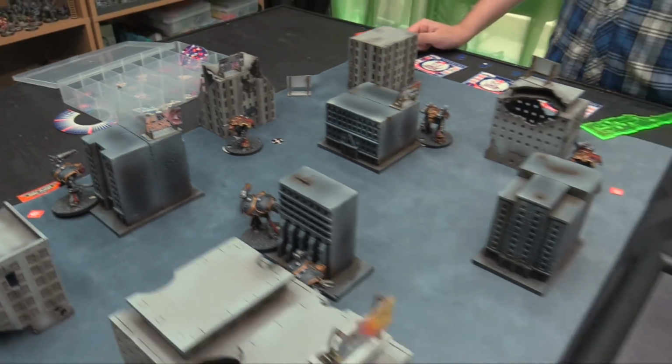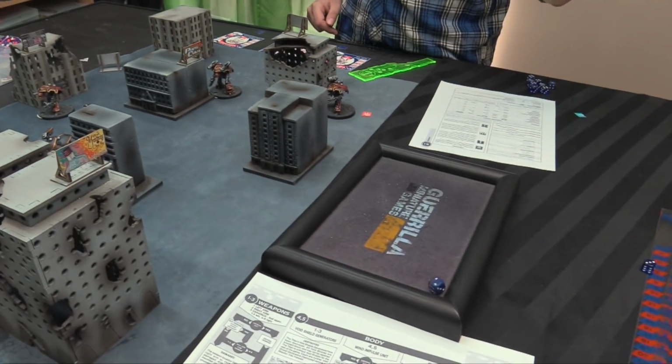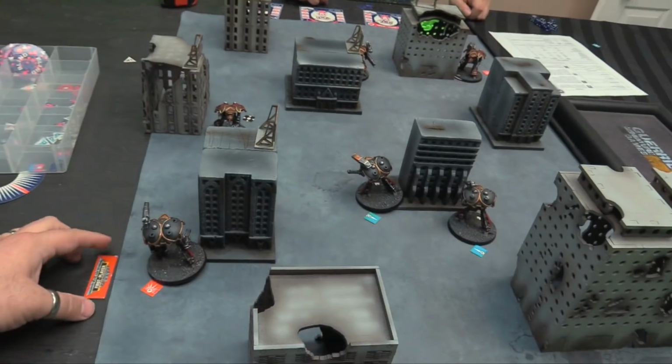Damage control for him. Try and fix your hands. Plus 1, yep. All my shields are up. You can try and repair your shield on your Warlord? No. Or on your straight Deathbringer. All right, so damage control is done.